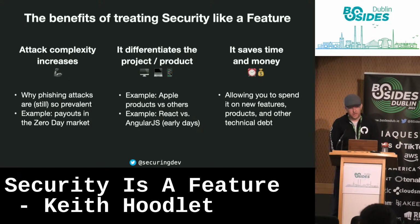It also differentiates in products. The key example I always go back to here is Apple. While Apple has its ups and downs, and Patrick Wardle of Objective-C could point to a number of the different security vulnerabilities associated with it, it is considered one of the more secure mobile platforms out there by default, which is a good thing, especially related to privacy. We also see this in frameworks as well.